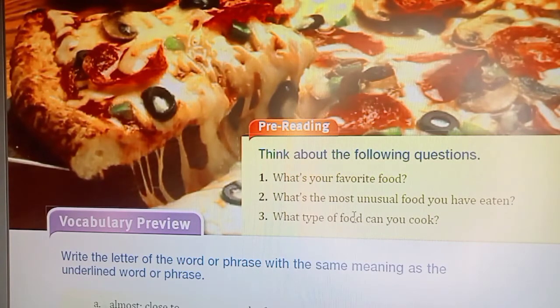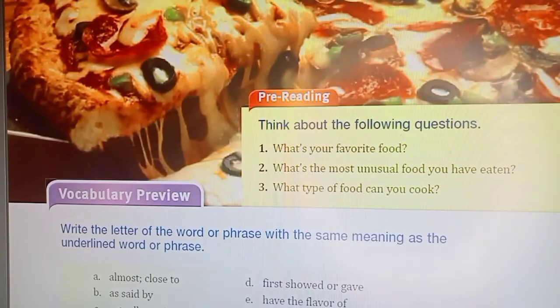Number three, what type of food can you cook? I can cook many kinds of dishes, like pasta, omelette, mahshi, chicken, salad, whatever. So, answers here will vary.